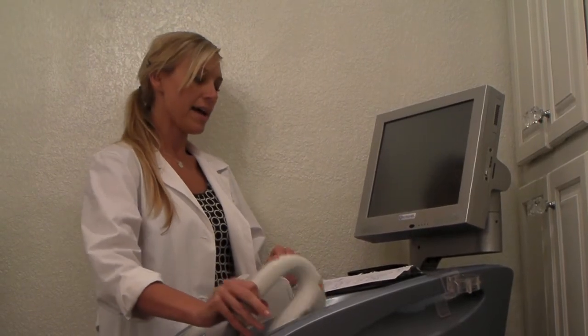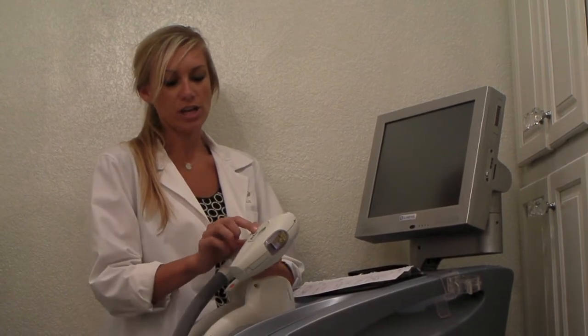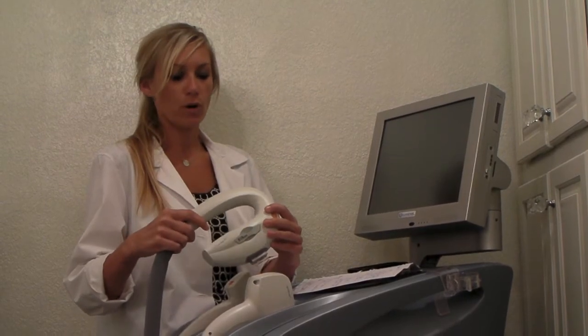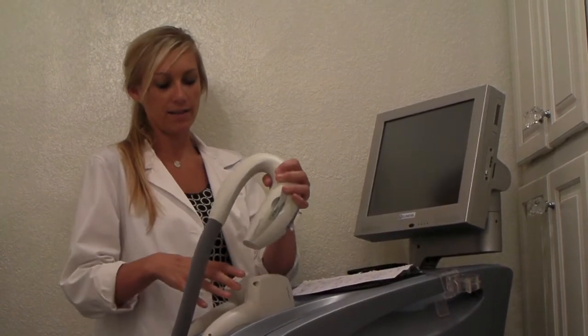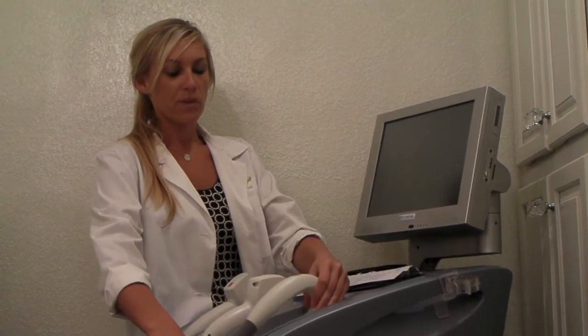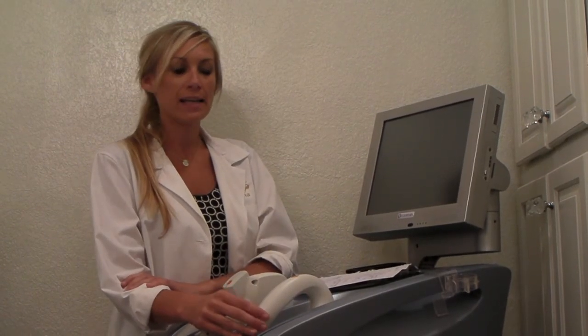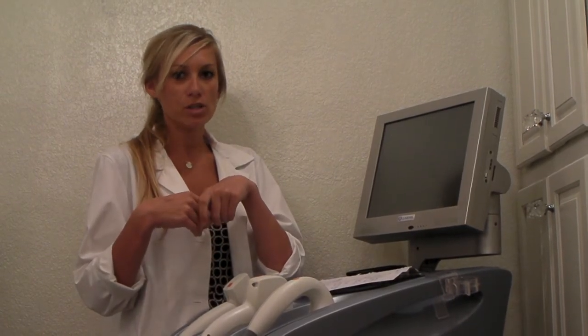Next is the IPL. The IPL has a larger head. You can change the wavelength here. And the IPL is used for more medical benefits than the Lightsheer or the YAG, the last one that we'll talk about. The IPL will help take care of rosacea, of acne. It will help reduce fine wrinkles. It'll help kind of tighten the skin. Any photo damage, sun, and things like that can be taken care of with the IPL.